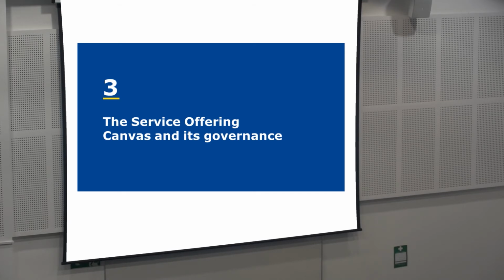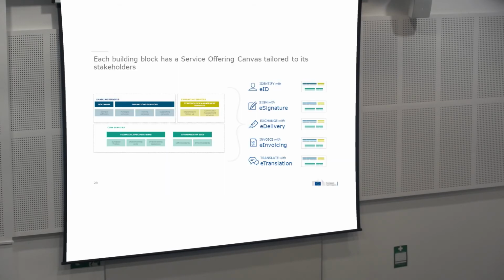Almost done here. If you go to the website of CEF Digital, the building block website, what you will see is that all building blocks have a service offering. And the service offerings are online. They are clear to everyone. They can be consulted by you now on your phone.